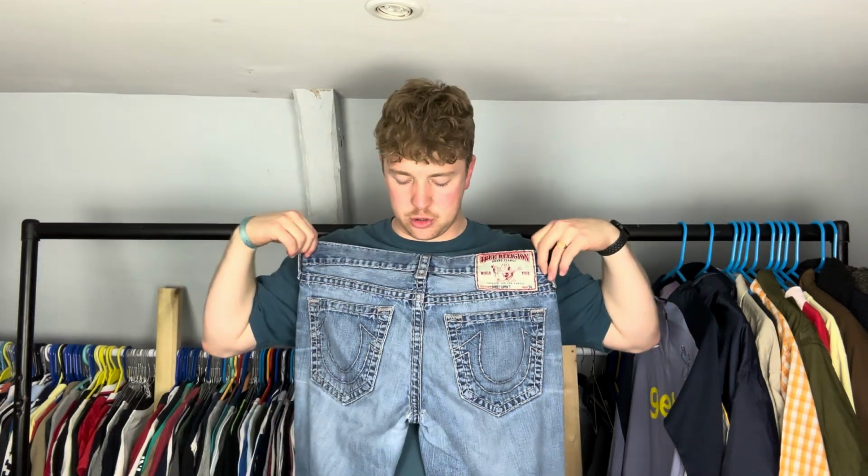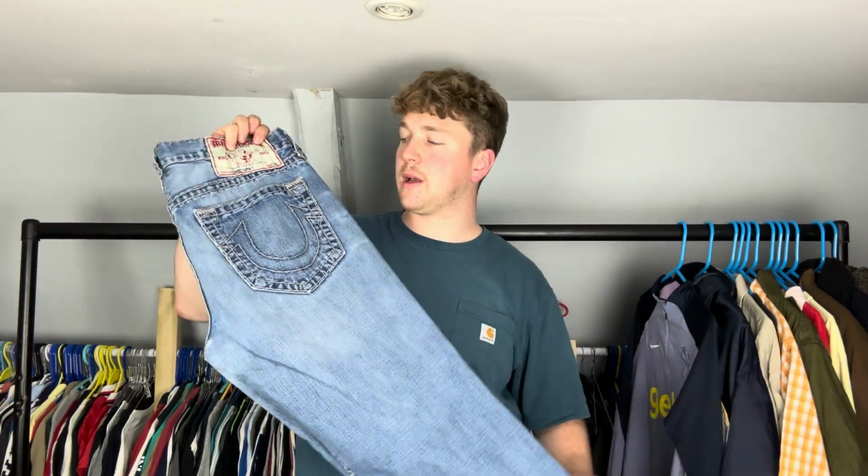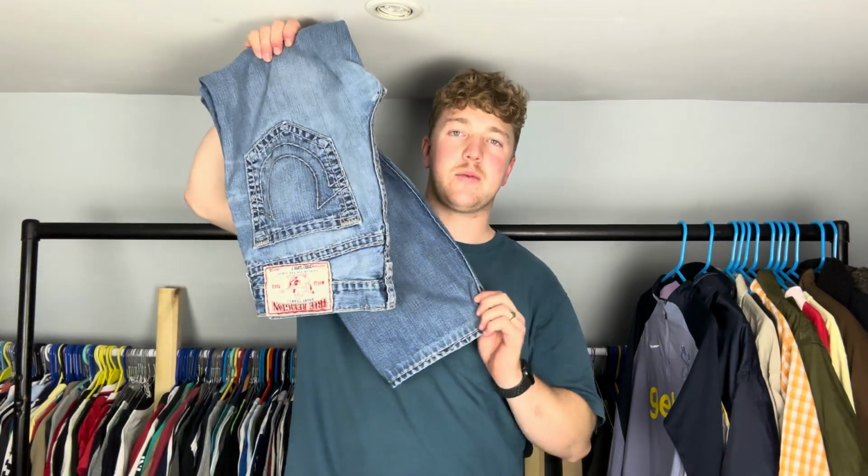And we're back. We're going to start with the leg wear. First, we've got a pair of True Religion jeans. These were £5 at the car boot. They should be like an easy 25 to 35. I haven't sold True Religion jeans in so long, but good size and they're a good cut. They're not skinny, which is the main thing.